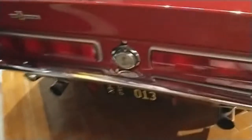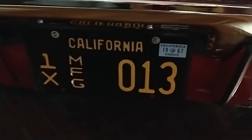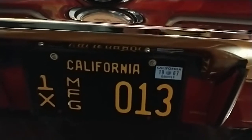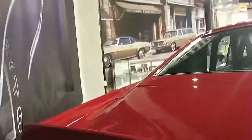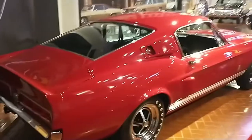Well, here's a small clue what's going on. MFG. You know what that means. Roll it down in the comments. We already know. So you're saying, okay, Woodchuck Garage, why is this car so special?